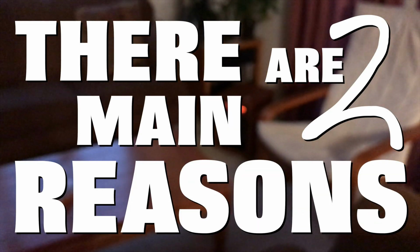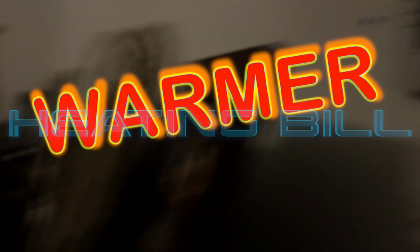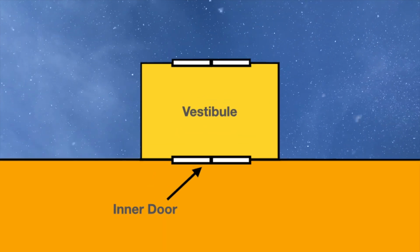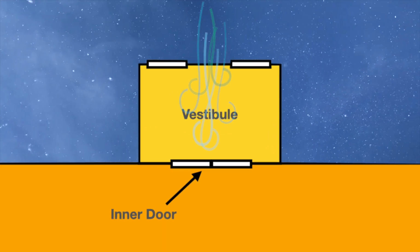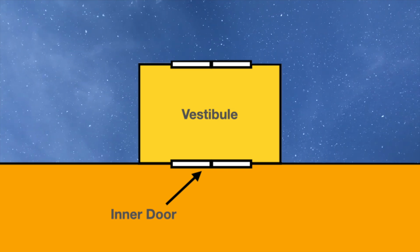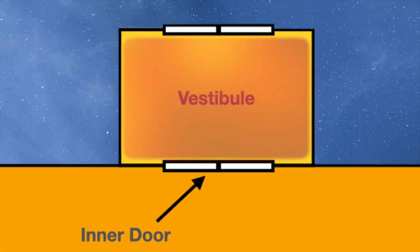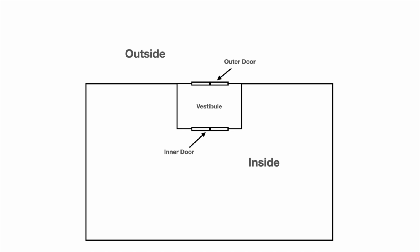There are two main reasons why a vestibule will keep your house warmer and reduce your heating bill. One, it creates an antechamber that prevents the direct flow of air into and out of the house whenever someone is entering or exiting through the door. Beyond that, when the doors are closed, a vestibule creates a barrier of trapped air in between your inside and outside doors.